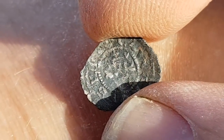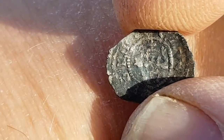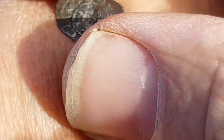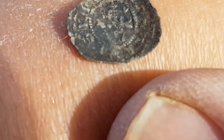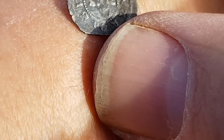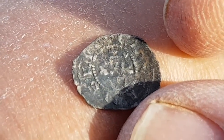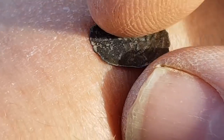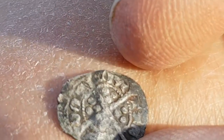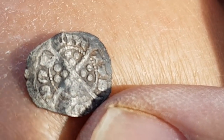Trying to make sure I got it the right way round. I think it's that way round. I think I can just make out a D and a W over this side. So that's lovely. I think it's a little Edward the first farthing. It's definitely farthing sized. It is very, very small. But yeah, that's great. That's lovely. Anyway, let's carry on.